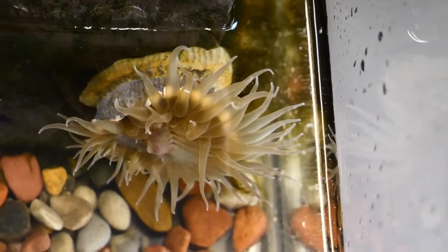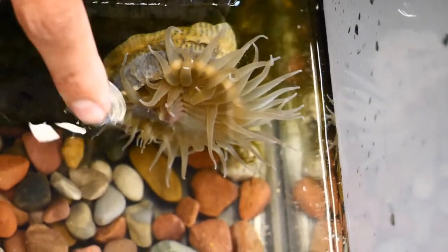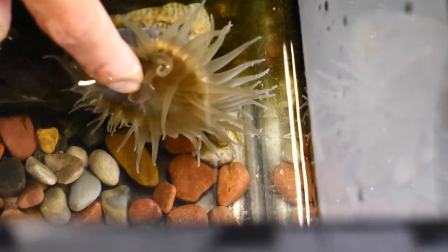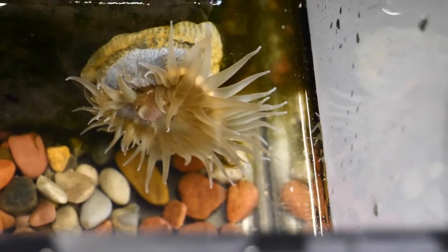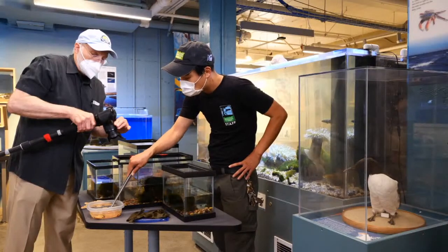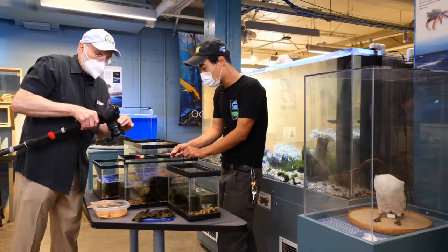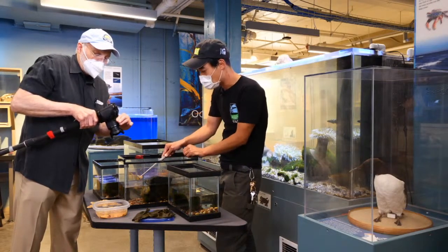Sea anemones use their tentacles to catch their prey. As you can see here, it's actually going to be grabbing onto my finger, kind of sensing if I am food or not. Let's try feeding this sea anemone here to see how that actually works. I have here a piece of shrimp, the French fry of the marine world. Everyone eats shrimp. They're delicious. Let's hope this guy will eat some shrimp right now.